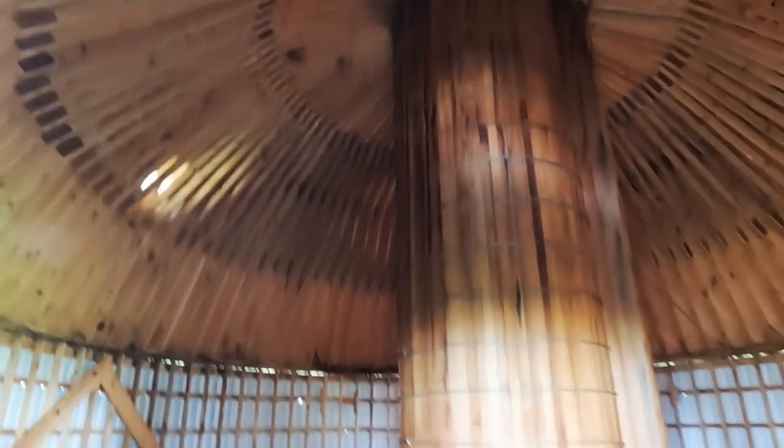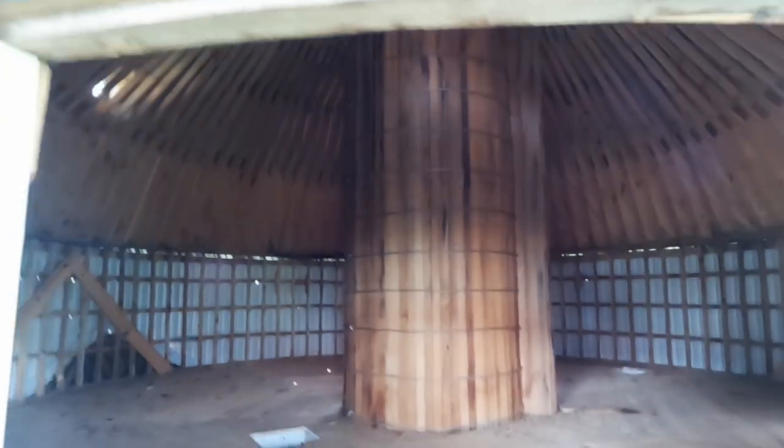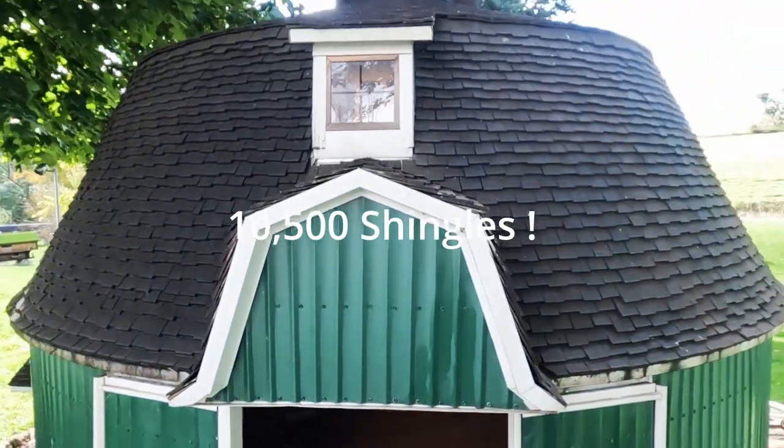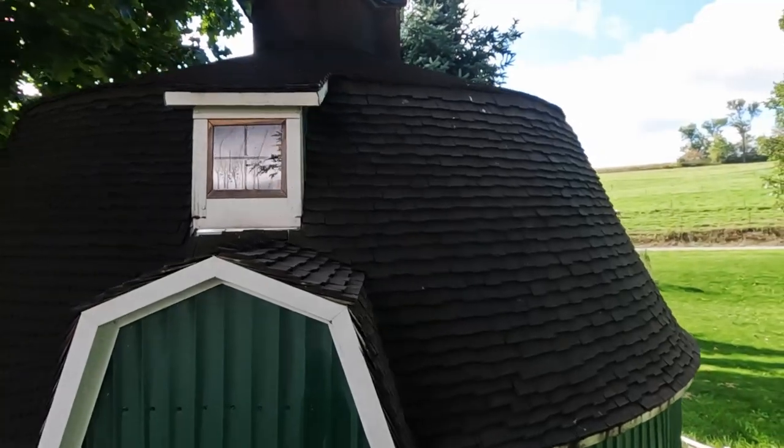92-year-old lady go in there. Oh, wow. This has the most wood shingles of all the buildings. It has 10,500 on it. Oh, my.